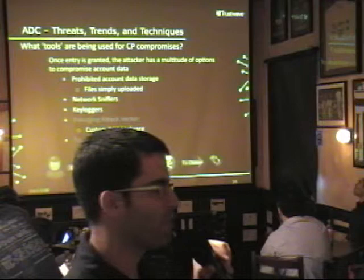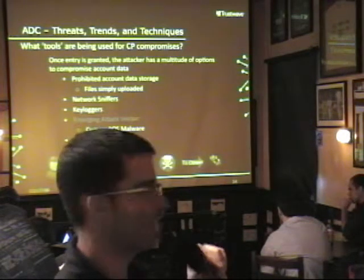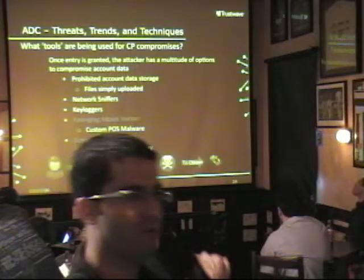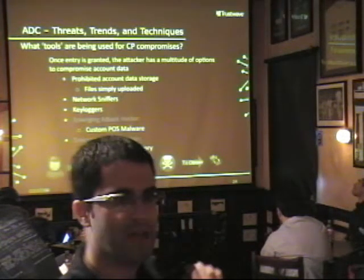When you're talking about the point of sale device that's connected to the point of sale PC, it's connected over RS-232 or USB. So what they do is they install keystroke loggers on those systems to intercept the data on the system itself.